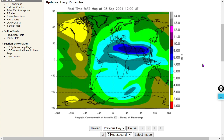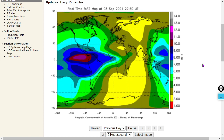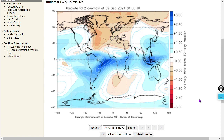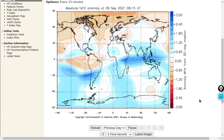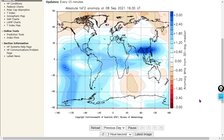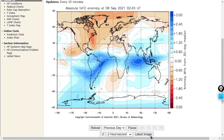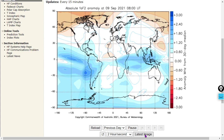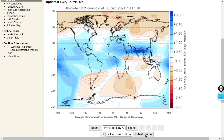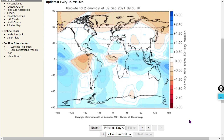It all has to do with the angle of the Earth's axis with respect to the sun. So there's your ionogram. Here's the latest image. That's 9:30 Universal Time. Here's your anomaly map. This is departure from the 30-day median in megahertz. Blue is showing you high-frequency anomalies. Red is showing you low-frequency anomalies. And we see some low-frequency anomalies around Hawaii, actually. But mostly high-frequency anomalies. Here's the latest image from 9:30. Things looking normal at that moment, 9:30 Universal Time.